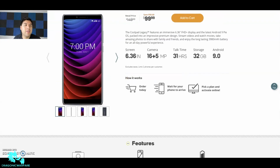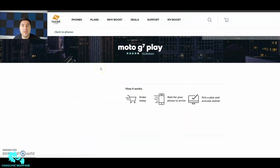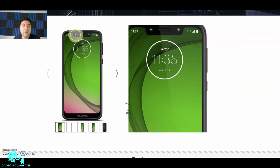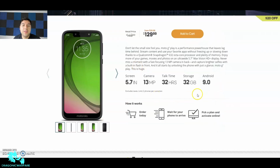Now let's go ahead and look at the last phone that we're talking about. It's that Motorola. And I have this phone as well, the Motorola G7 Play. I think it's a good phone as well if you like Motorola. This phone is rocking. Also has the notch right there. So yeah, for all you iPhone lovers out there. 5.7-inch screen, 13 megapixel rear facing camera. Talk time is 32 hours. Storage 32 gigs. Android 9.0.